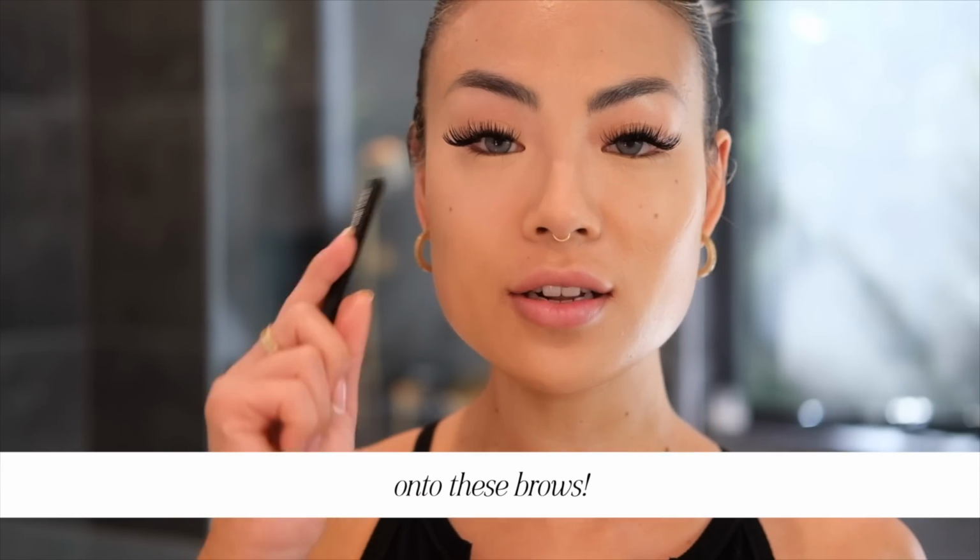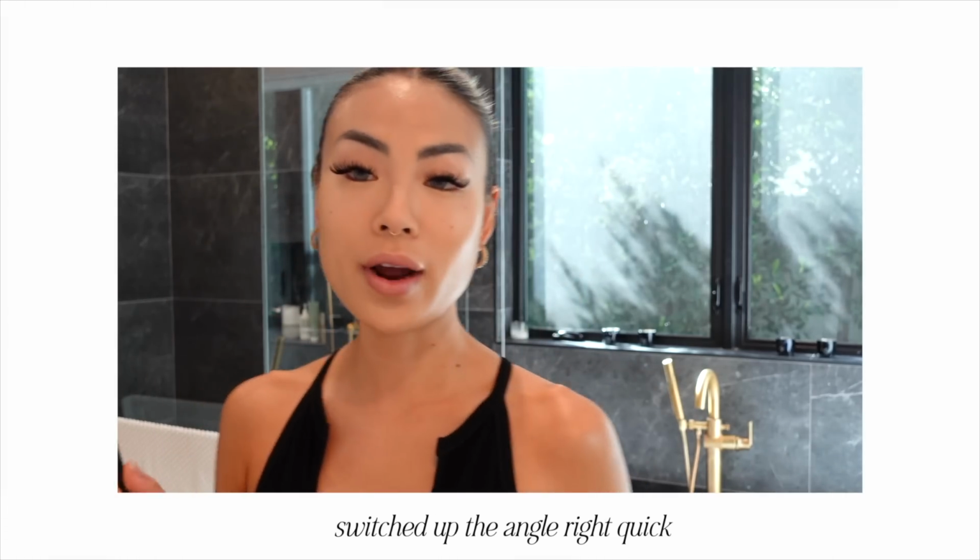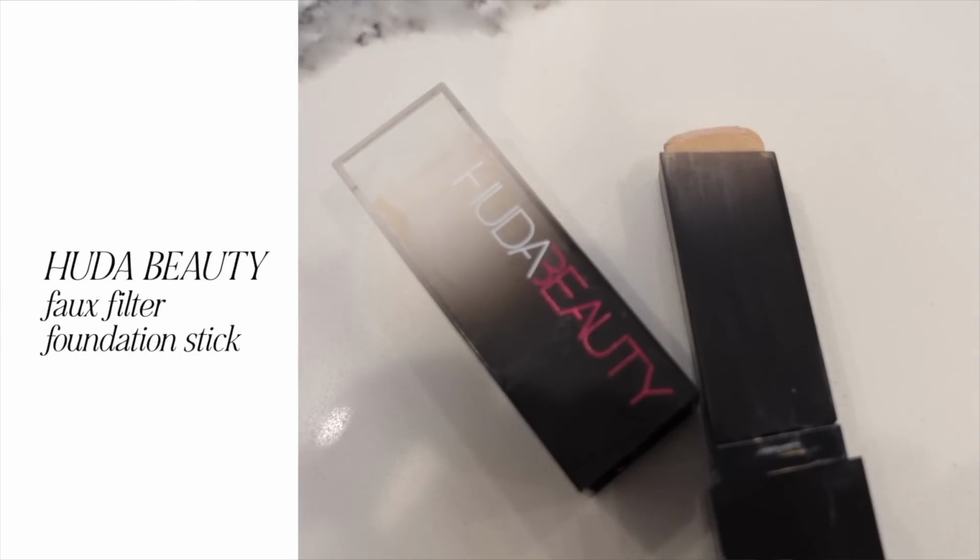Okay, and then next onto these brows, and I feel like my brows are a major game changer. They literally change the entire face. So my brows right here literally have no hair. It's just microbladed. Switched up the angle right quick. So I'm using this Huda Beauty Chai to basically block out my brows. And I like this one because it does an amazing job at concealing. Like, my brows will disappear.